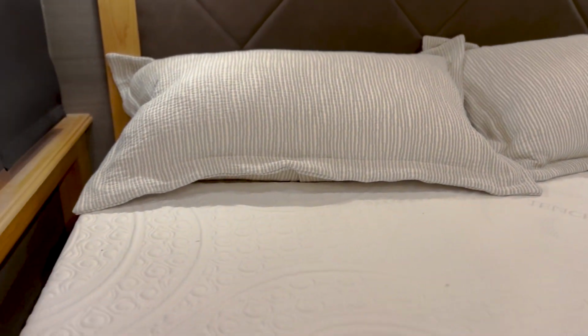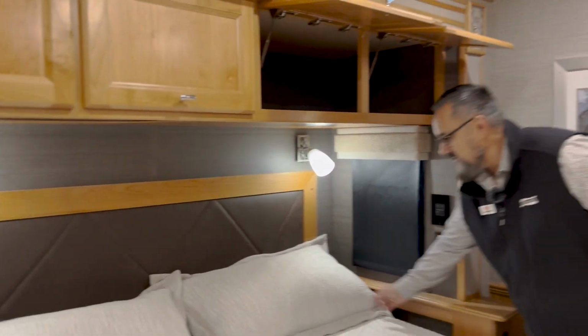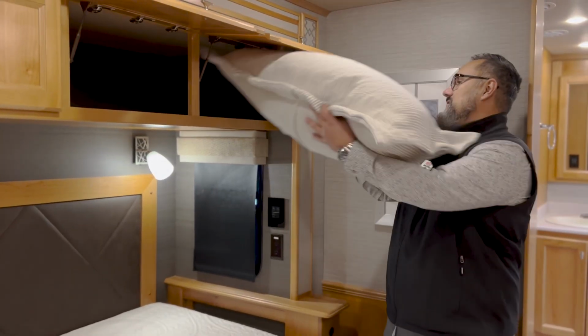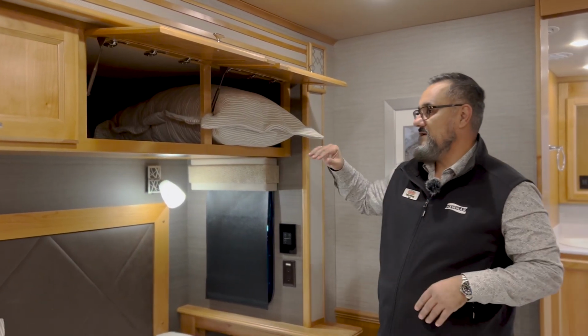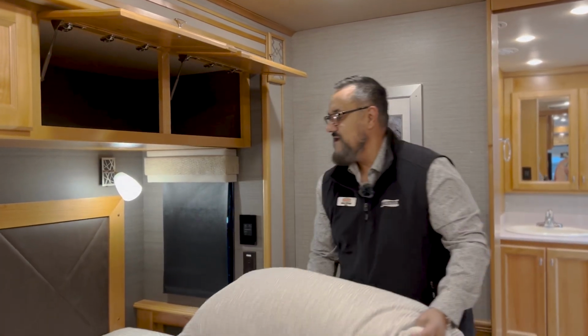You've got some nice overhead cabinets that are really deep. We'll just give you an idea how deep this is. You can see how big this pillow is. If we were to just stuff that in there, now that's almost the full length of the pillow. So if you got a bunch of throw pillows that you wanted to add to this, you do have a place to store them.